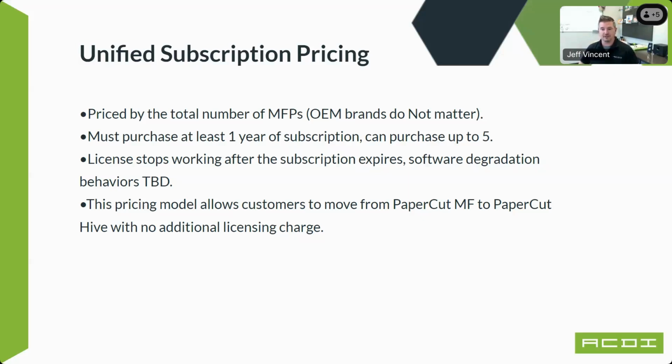PaperCut is building in degradation behaviors for that software, much like any other subscription product that you buy now. A lot of our competitive products run as subscription models, as well as several other things. Most everyone pays for a Netflix subscription, I'm sure. And once that subscription expires, you can't use it anymore. PaperCut is not going to be that drastic with it, but there will be degradation behaviors that they are going to announce to us soon, and we will convey those to everyone as soon as possible.